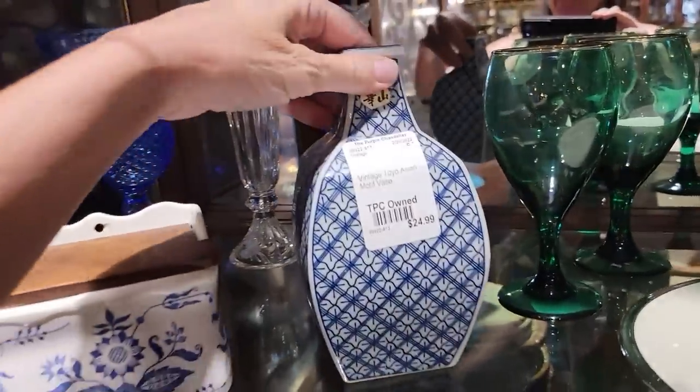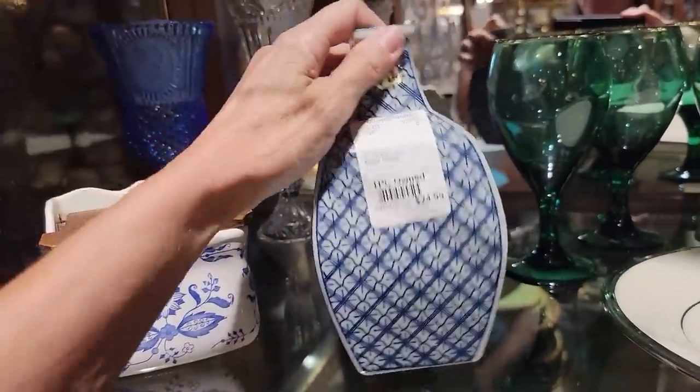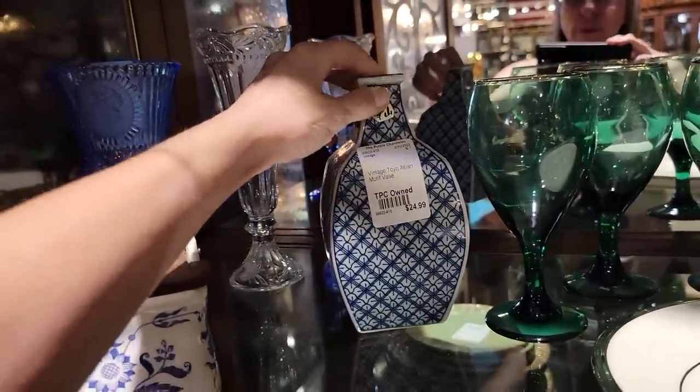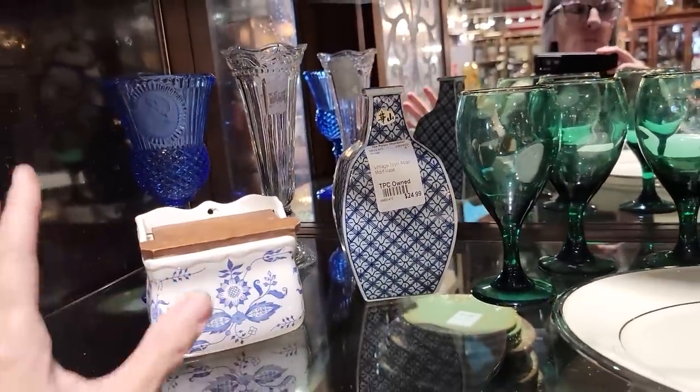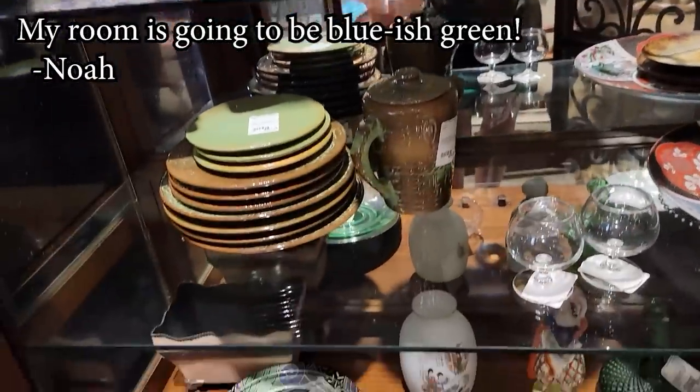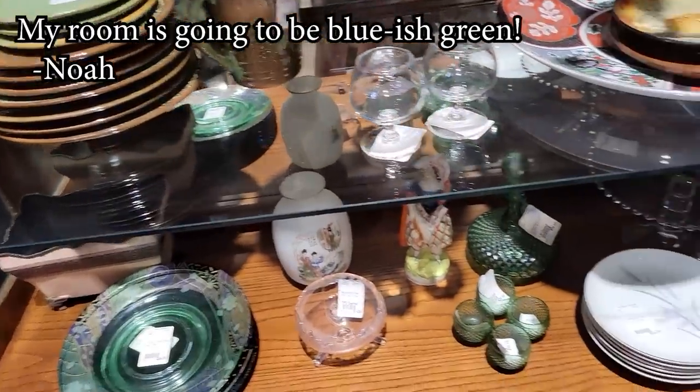This one's pretty darn beautiful too. It's a Toyo. Can you tell I'm going with a blue theme? I'm kinda into the blues and Rachel's into the greens. So this could be interesting, how we end up doing things.